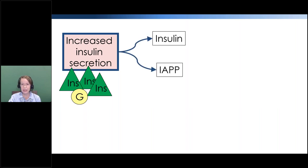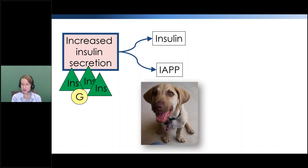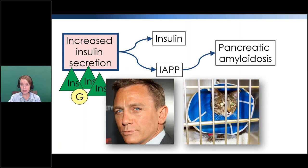Now, when we secrete one molecule of insulin, the pancreas co-secretes another molecule of islet amyloid polypeptide, sometimes called amylin. The biological properties and functions of amylin are not well understood, but essentially, one molecule of insulin, one molecule of amylin. And for most species, including the dog, amylin isn't problematic because it's very soluble. So the IAPP just drifts away from the pancreas and doesn't cause any problems. But in a small number of other species, particularly cats and people, this islet amyloid polypeptide is not very soluble. And it basically gets stuck or clogged in the pancreas. We get a condition we call pancreatic amyloidosis.